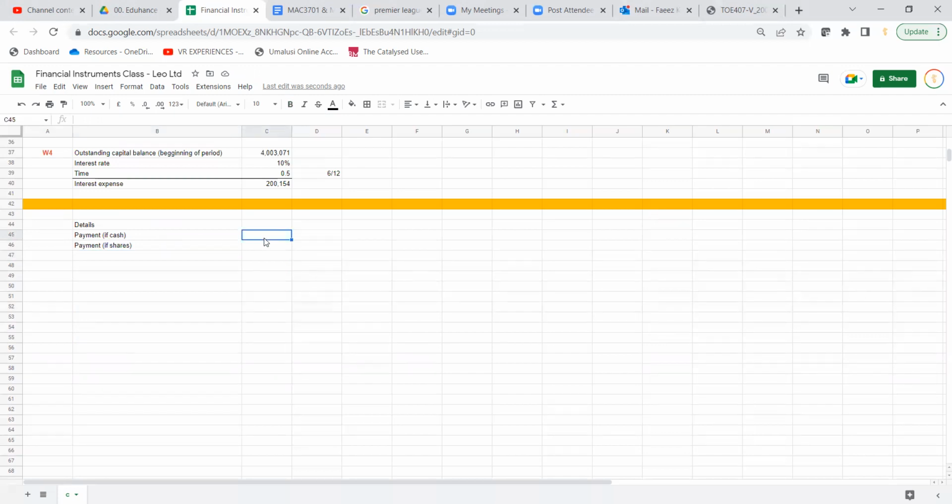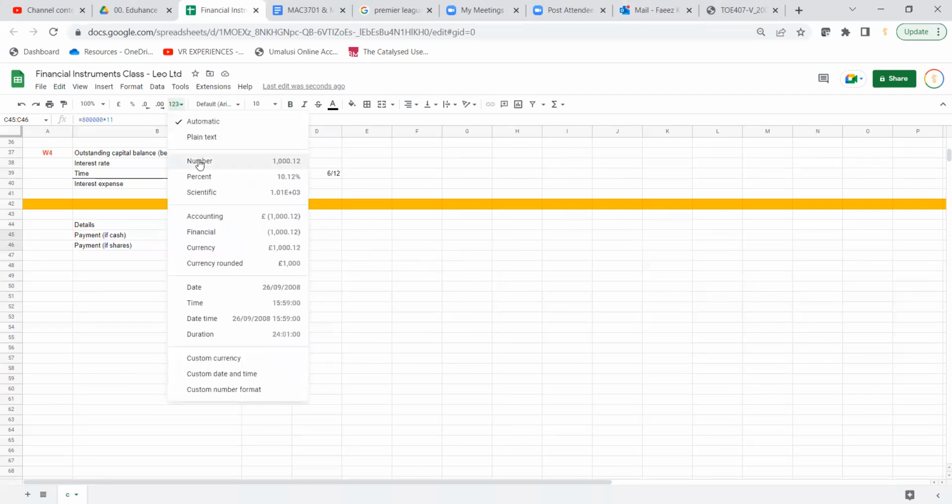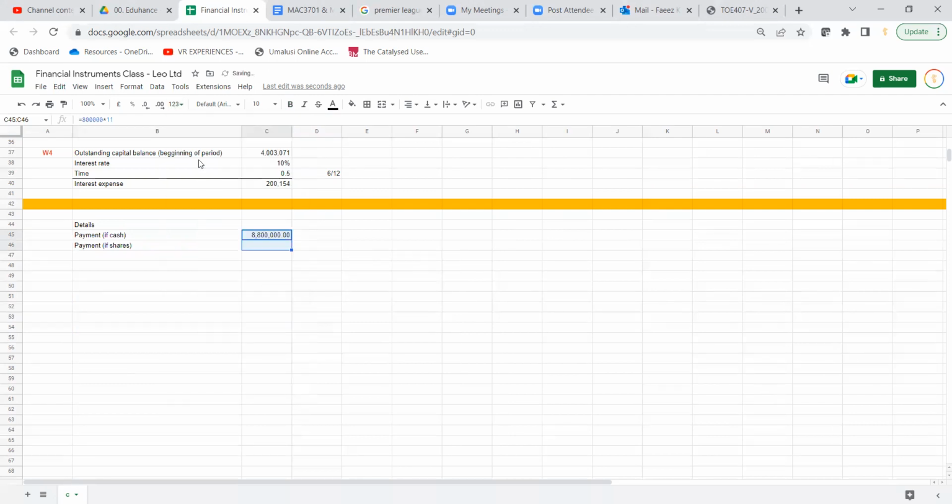So if it's the face value, it would be as follows. It would be 800,000 shares times 11 Rand per share. So the face value is 8.8 million. Okay, so you will have to see what would... they didn't tell us, because they told us it's mandatory convertible to shares.